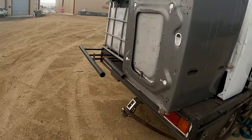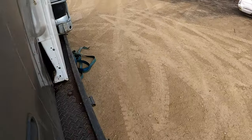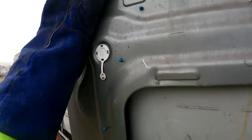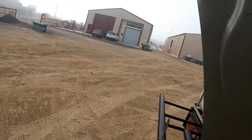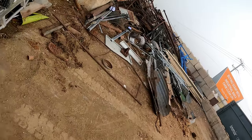Got some other stuff inside. Doesn't feel that heavy. If I put it up on my shoulder, it shouldn't be too bad. Here we go, we'll give it a try. There we go. It's not that heavy, as long as I'm picking it up off the ground.